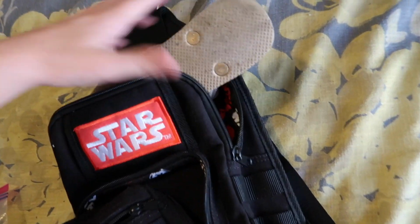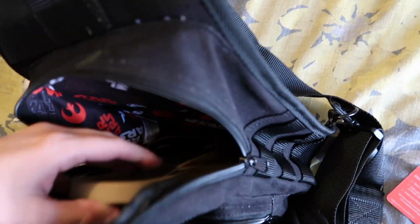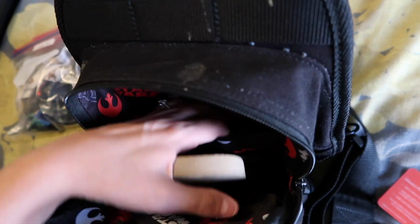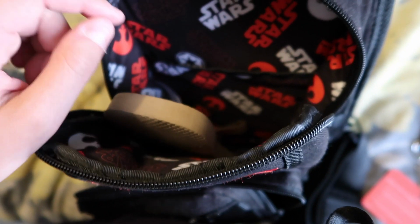This definitely should have room for my flip-flops. I don't see why it wouldn't. Oh yeah, my flip-flops actually fit perfect in there. So that'll be good for throwing my flip-flops in, and then my wallet will go in here. My phone will probably go in here because I'll probably keep that.